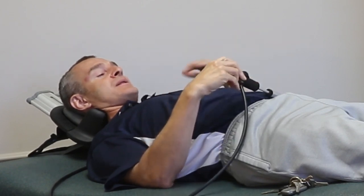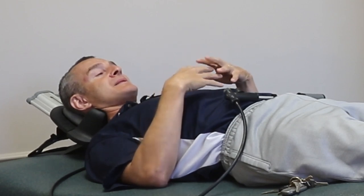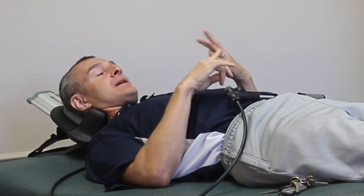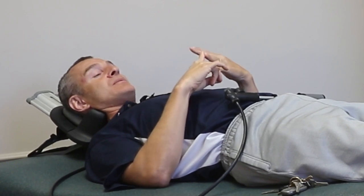Now all the pressure is gone, the gauge is back to 0, and I'll typically have them stay in this position for another 1 to 2 minutes. So we started with 2 minutes before we applied pressure. We applied pressure to the 5 pound mark for about 2 minutes.